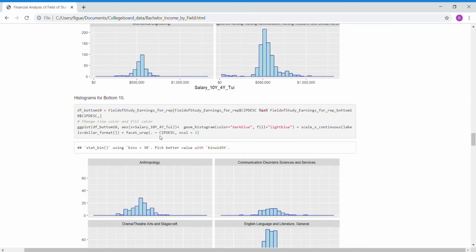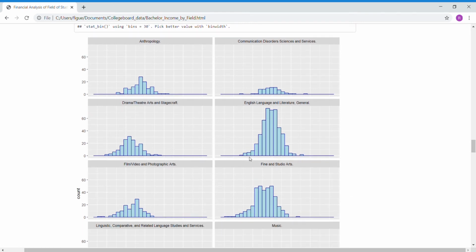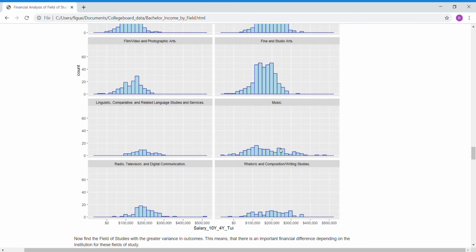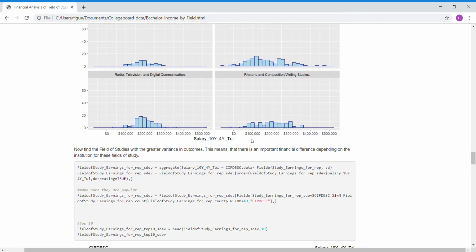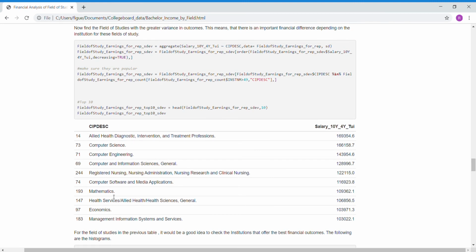Now let's keep scrolling down. I did the same thing for the bottom 10, and some of them are clustered in the middle. Some of them show a lot of flatness, or some kind of uniform distribution. For example, music: it seems like there is a big difference between the top and the lowest ranked institutions in terms of earnings. If we keep scrolling down, the other thing I wanted to show you is the variance.